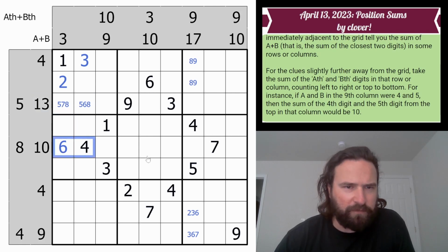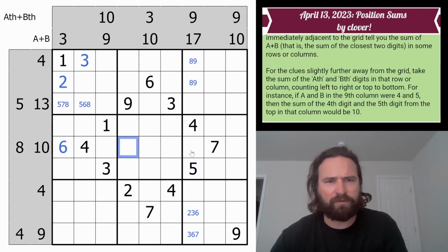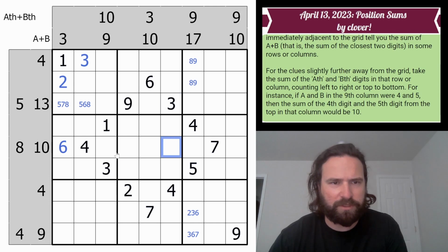So now we have 6 and 4. So the 4th box, which is right here, and the 6th box, which is right here, have to add up to 8, and we have 7, 4, and 6 all eliminated. So I think that probably makes this 3, 5. Yeah, these have to be 3 and 5. There's a 3 here, which is going to fix this, I think. This is going to be a 3.